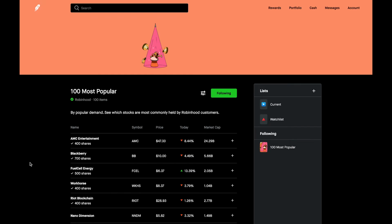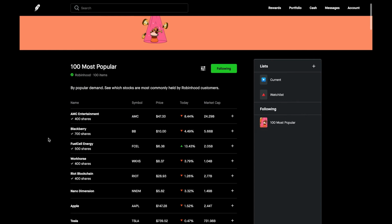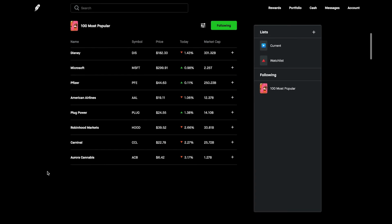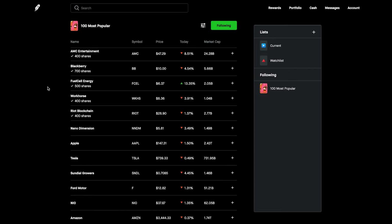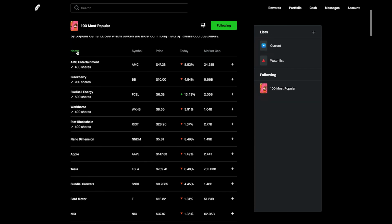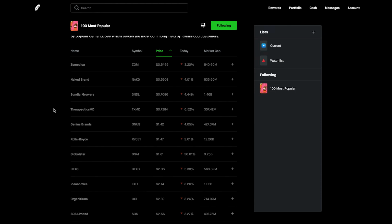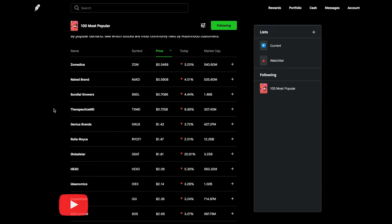Okay, so here we are in Robinhood. I just clicked on the 100 most popular list, and you can see all of these stocks are here. So you can sort them as you wish, either by name, by price, by symbol. What I usually do is sort by price. And the reason I do it by price is because I generally start on the put side of the wheel strategy. Therefore, selling cash secured puts, you have to have the cash in your account in order to start that trade.